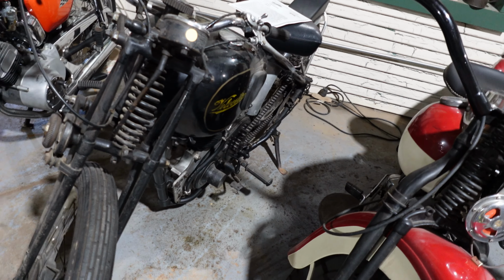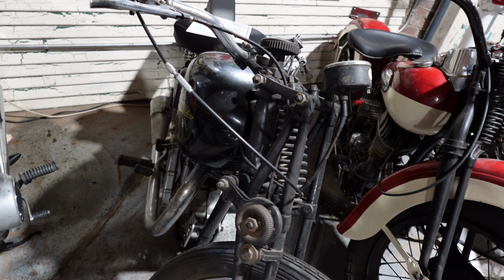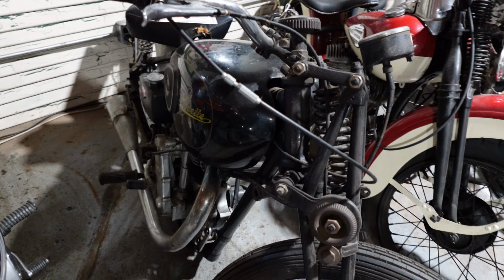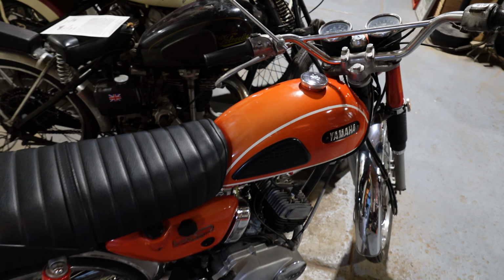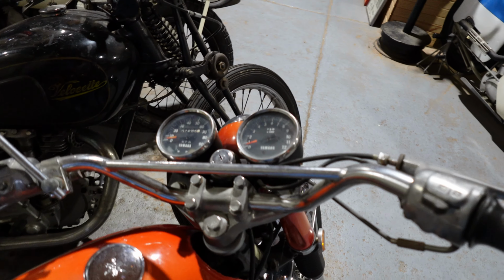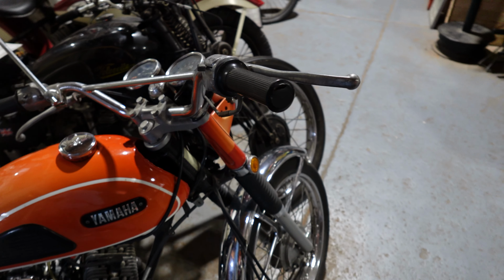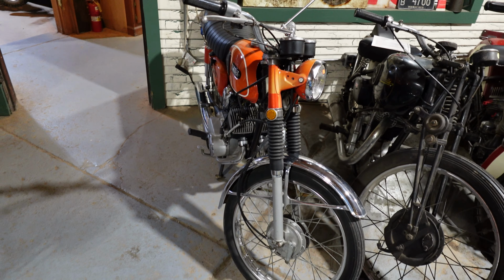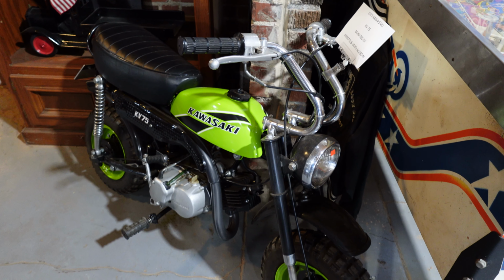This is a 1947 Velocette KSS. It's a 350cc bike. Hey, there we are, looking at this orange Yamaha. This is a 1975 Kawasaki KV75.